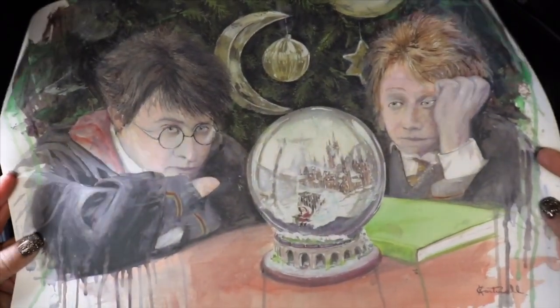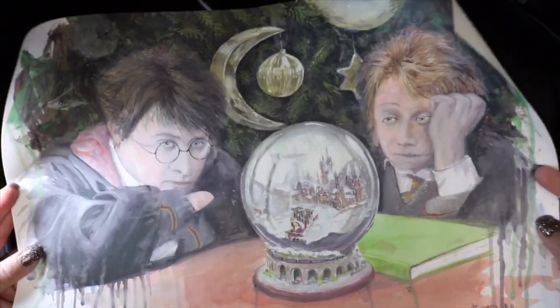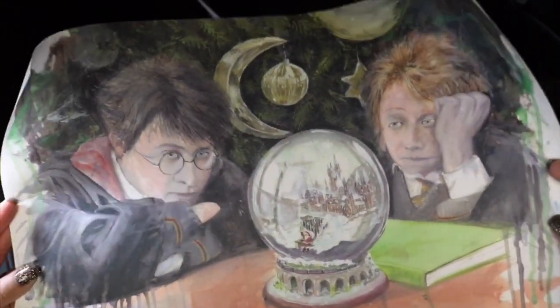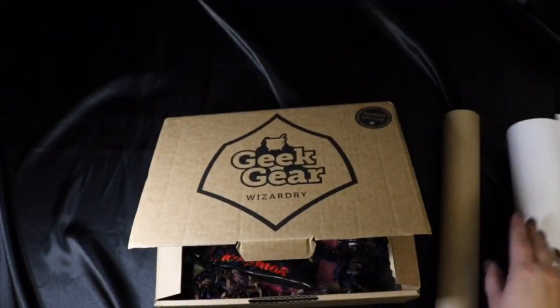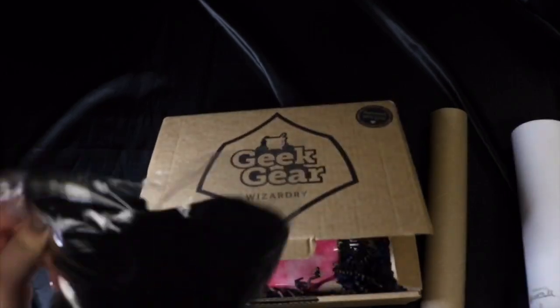And this is so cute. So it's like the divination ball with Harry and Ron, but it's got a Christmas tree in the background and a little Christmas scene with Santa in there. And that is really cute and very different. I really like that. Super, super cute for the holidays. Okay, good start to the box. So let's see what else we have in here.